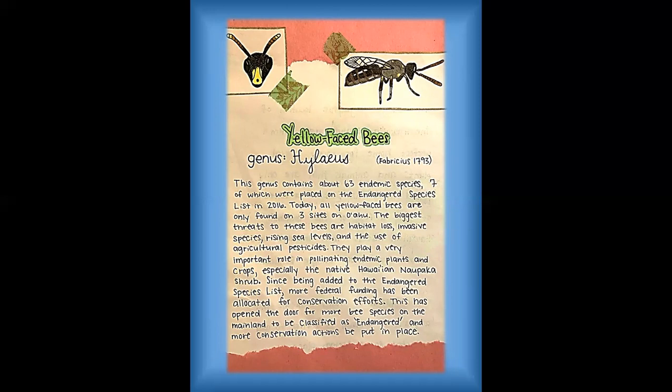Agricultural pesticides are a big threat as well. Just like the bee species that we might be more familiar with on the mainland, the yellow-faced bees are really important pollinators for our food and for other native plant species. So by increasing pesticides, we're also increasing the level of toxins and poisons that these bees are exposed to. So they play a very important role in pollinating endemic plants and crops, especially the native Hawaiian naupaka shrub.